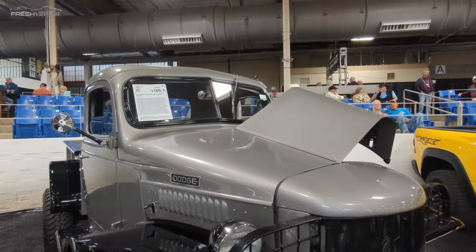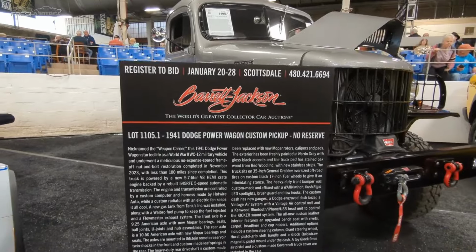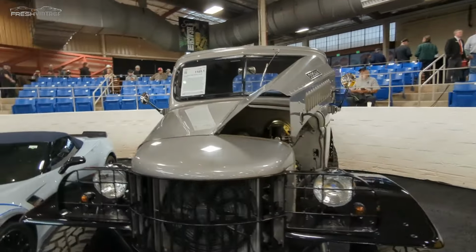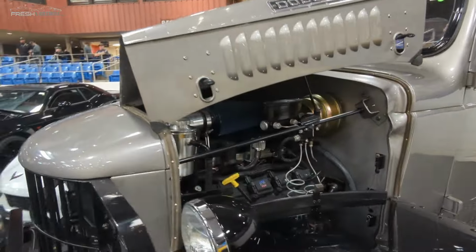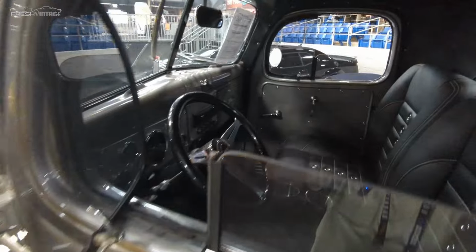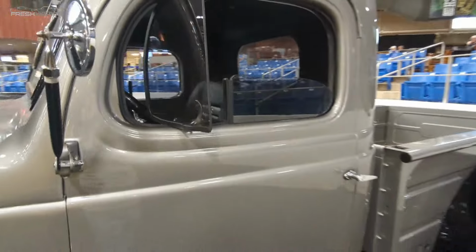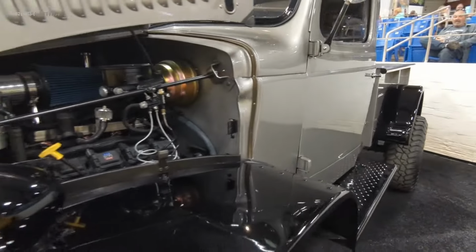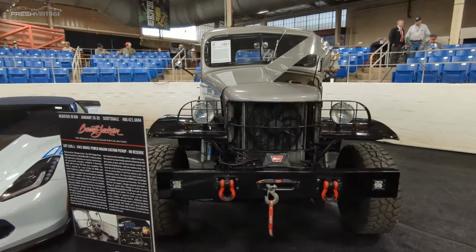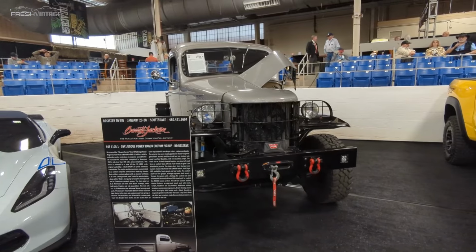We're here in the South Showcase. Found this awesome Power Wagon. I'll show this on the screen real quick. This thing is amazingly, just perfectly finished. And forgive the noise, they are actively bidding in the background. Let me show you the interior here. Really awesome to see how clean and just pretty much brand new this thing is. Lot 1105.1, if you want to check it out and see how much it's sold for.